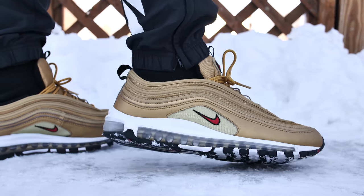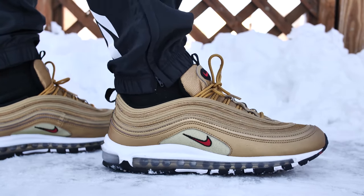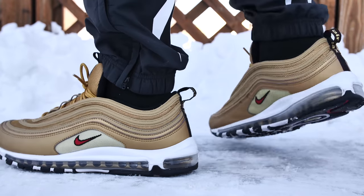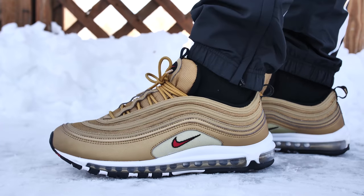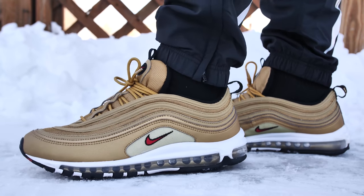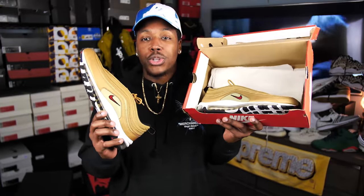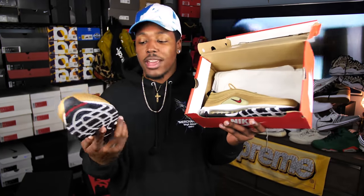But I was just so glad to finally get this shoe, and just to find it across the world on a whole nother continent was just crazy in my opinion. And that's a story that will always stick with me with these joints. I mean, they're all over gold with the red. What more could you ask for these joints? Just a fire clean colorway of the Air Max 97.